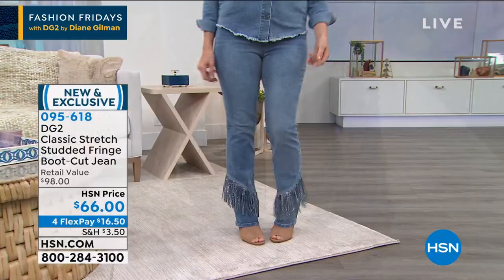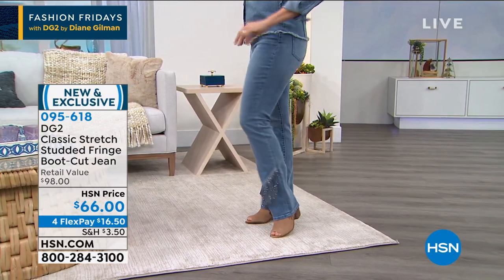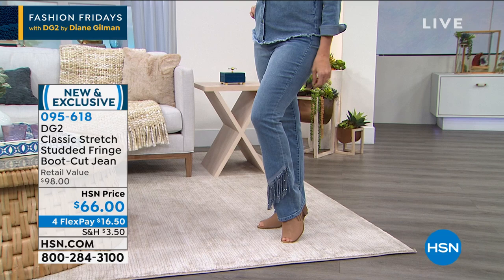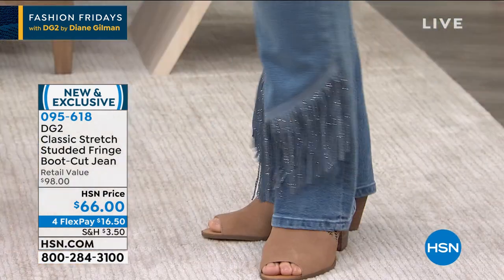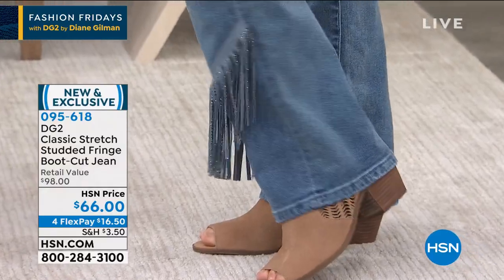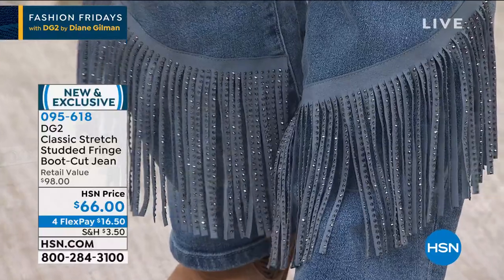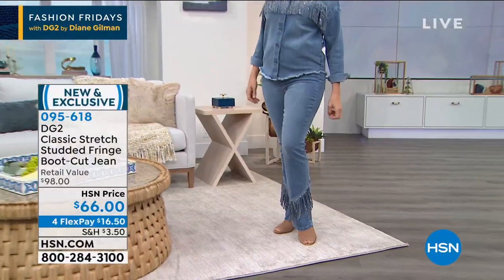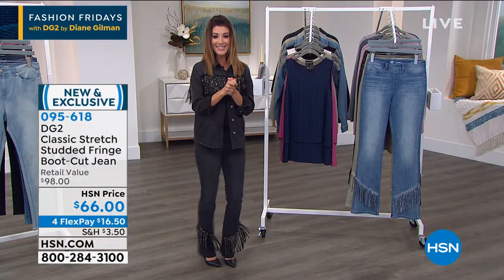They're all studded. So you've got a little bit of sparkle, a little bit of brilliance. And let me tell you, you're gonna wanna kick up your heels in these. We have petite, average, and tall lengths. We also have the extra extra small through the 3X in the sizing. We have chambray, which Andrea's wearing beautifully. Love those. I'm wearing them in the black, and they also come in a great little sage.